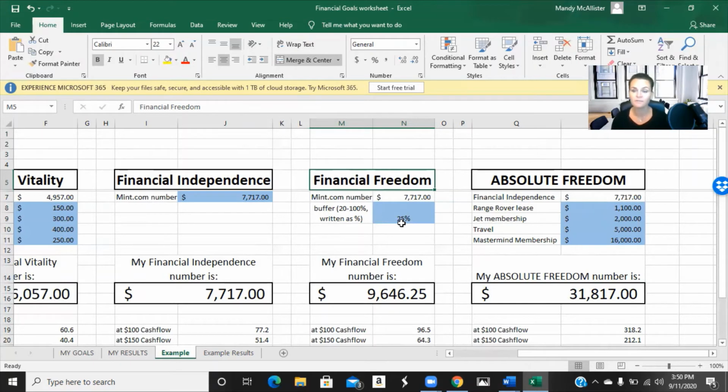If you know that you're going to be doing some side work, for instance, I have a real estate license. And one of the things I'm toying with once I choose to leave my W-2 job is helping people buy and sell homes in the Chicagoland area. And that would bring in some level of income. So my buffer is lower. It's at the lower end of the spectrum. It's only 25% in addition to my financial independence number.